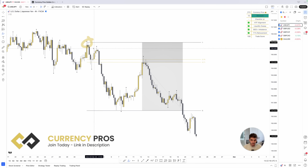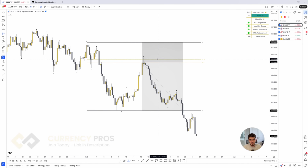I was perfectly happy with that though, because I like my Fibonacci numbers to land on the imbalance. So any lower and it wouldn't have actually done that, which means there's a high likelihood of price going into drawdown. Now, thankfully here, there was very minimal drawdown. As you can see, those two wicks went slightly past my entry, but then very shortly afterwards melted to the downside, creating a lot of bearish momentum and pushing my trade significantly into profit.